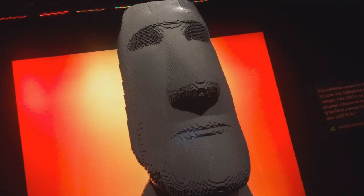Here is another face, one of the Easter Island statues, and this thing is massive. It is like 2 people tall, and I love how it displays that you can get these very organic looking shapes if you build at a large enough scale. It's only built with simple Lego bricks, but because it is so massive, you have these very natural looking curves to it. And that is very inspiring, although something I'll probably never attempt myself.